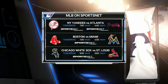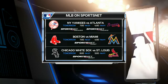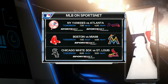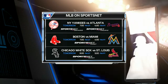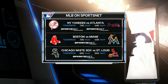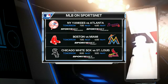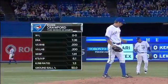Was started here on Sportsnet at 12 o'clock, and then tomorrow night a lot of great baseball action coming up. The Yankees at Atlanta, that'll be on Ontario and Pacific. Boston at Miami, that's on East, and the White Sox will be in St. Louis with the Cardinals on West. Some good pitching matchups there. Jake Peavy and Lance Lynn in that White Sox Cardinal game.